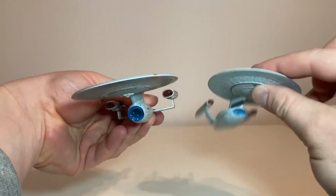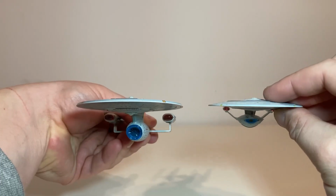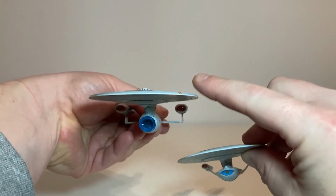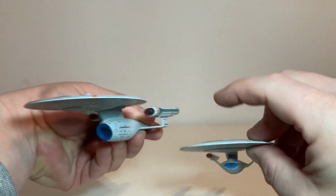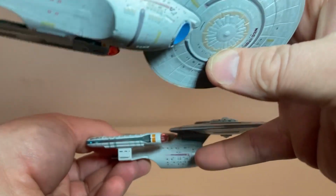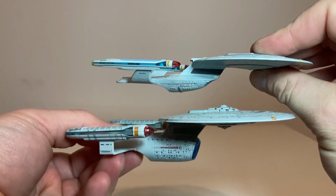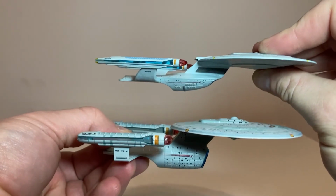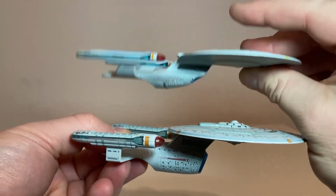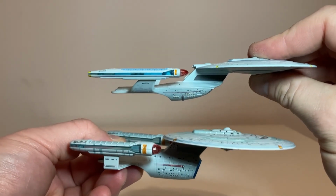But let's take a look from the front. And again, you can see the elements of Galaxy class coming here. Again, I know a lot of people appreciate this model because it has a lot of those classic touches. You can see the secondary hull, or the star drive section, looks a lot like the classic Enterprise, the Constitution class Enterprise. But overall, this is the Probert concept for me. That's my Enterprise C, baby.